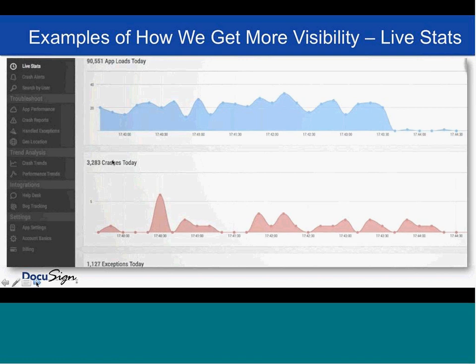I can tell how people are using our app and what's even causing some of our crashes, or what version is causing crashes, what version isn't causing crashes. Valuable information. This is part of my daily routine now as a product manager.